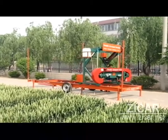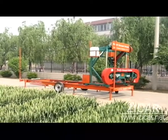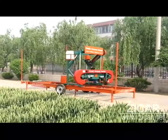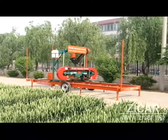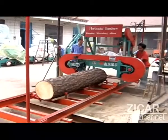The models of our portable sawmills are as follows. MJ1000 portable sawmill. The maximum cutting diameter is 1 meter, which is 40 inches, and the maximum length of cut wood is 4.6 meters.